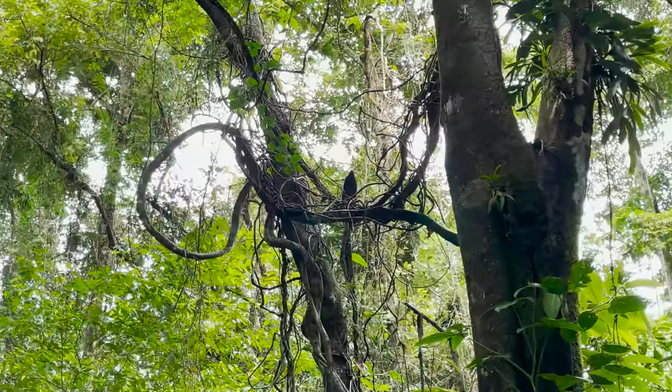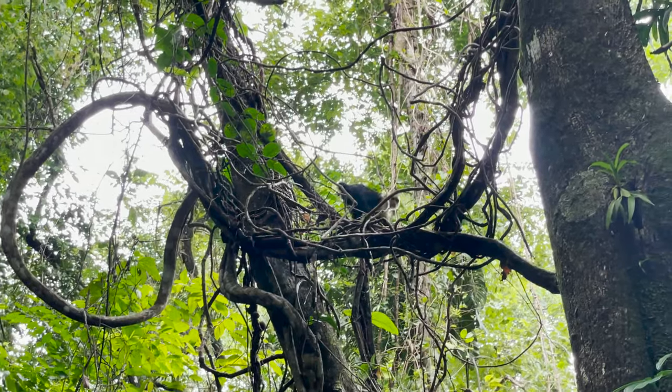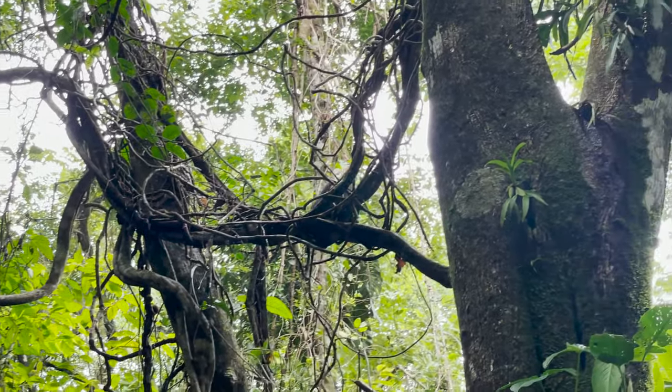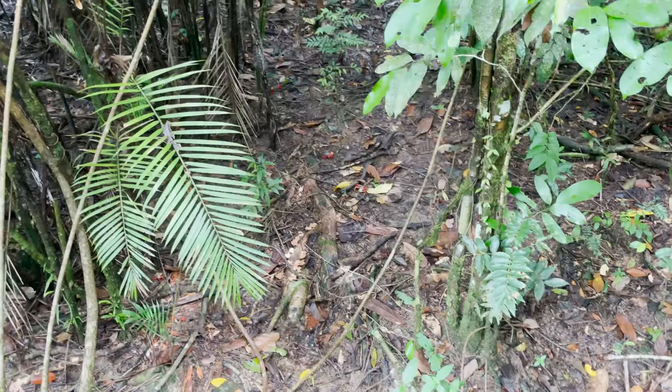So first sighting of our, well, second sighting is a monkey on our hike here in the national park. That's his rear end, of course. He's not facing the camera. There he is. And he's just hanging out.